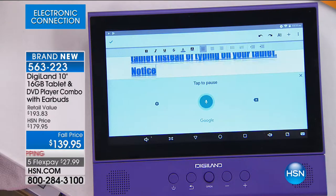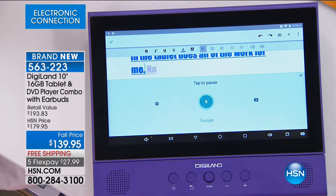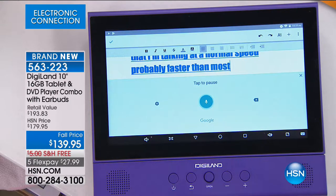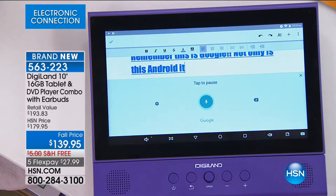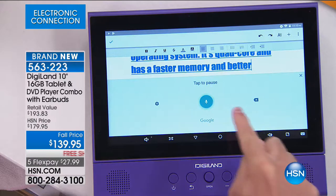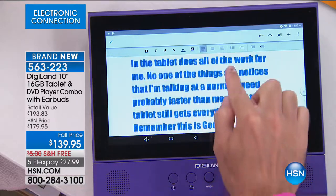Notice, I say whatever comes to mind and the tablet does all of the work for me, period. Now, one of the things you'll notice is that I'm talking at a normal speed, probably faster than most, and the tablet still gets everything, period. Remember, this is Google. Not only is this Android, it's Android Nougat, the latest version of the Android operating system, period. It's quad core, it has a faster memory and better response time. Now, in that maybe 30 seconds or so, I did that whole paragraph.